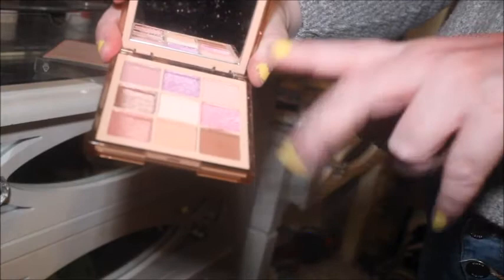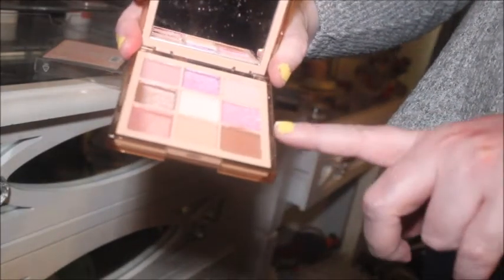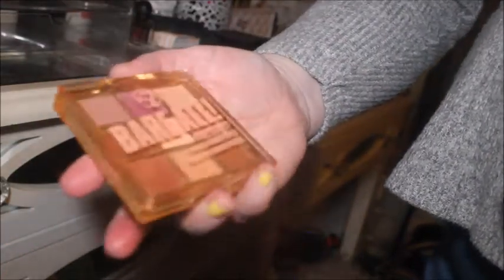Now, I have said in previous videos I don't want any more neutral palettes, but this was on my wish list for so long. And I only ever wanted the Huda Nude Light. I didn't want any of the other deeper shades she brought out. And I don't know if it's the same, but I got this one because it looked like it might be a dupe. This one is the W7 Bare It All. Let's just put them against each other. Oh my gosh, guys. Yeah, it's a dupe.